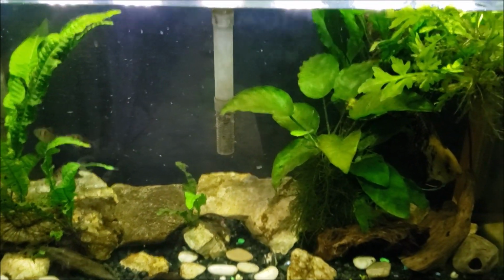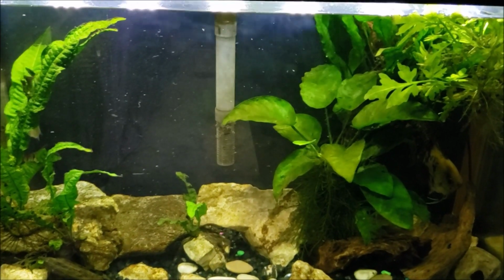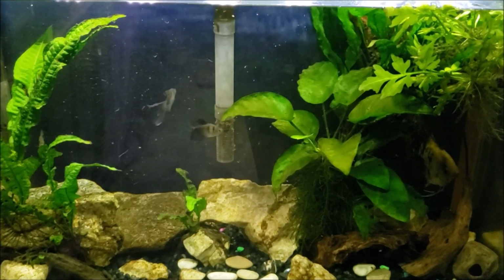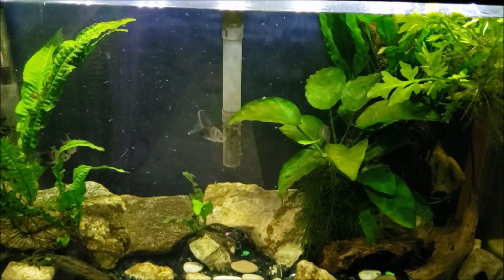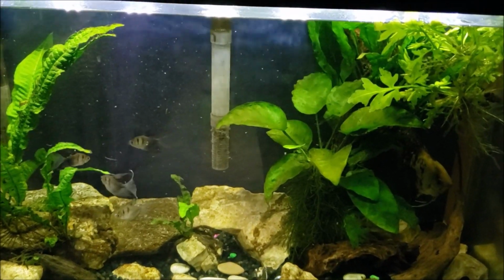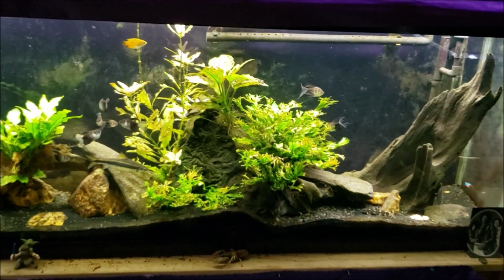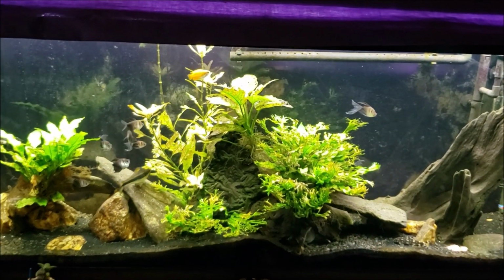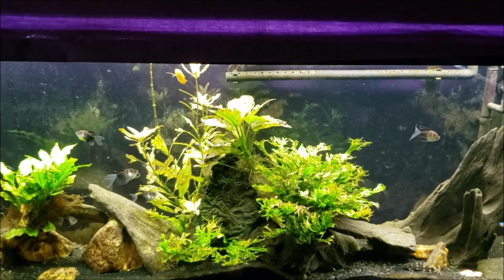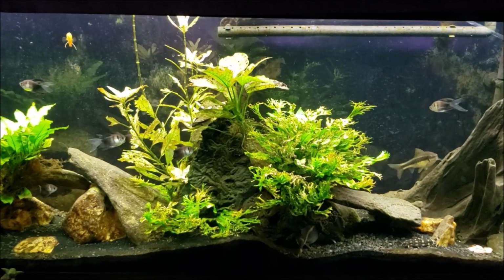So there you go. There's a look at my 29 miscellaneous. And in case you're not familiar with it, I call this my 29 miscellaneous just because this is one of my earliest tanks, and over the years it's held so many fish I never really named it anything specifically, whereas my 55-gallon Gourami tank once housed many gouramis and is now down to just a couple, but will eventually someday have more gouramis added back to it.